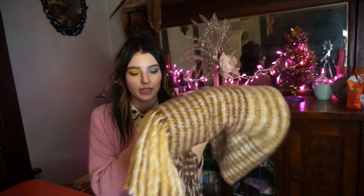And again, neutral colors. I know the color scheme of the home that this is going to, and I think it'll just go so well. Someone could throw it on their couch or on their bed, of course. And yeah, who doesn't love a super fuzzy blanket for the wintertime?